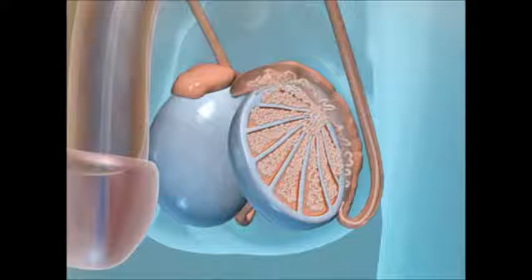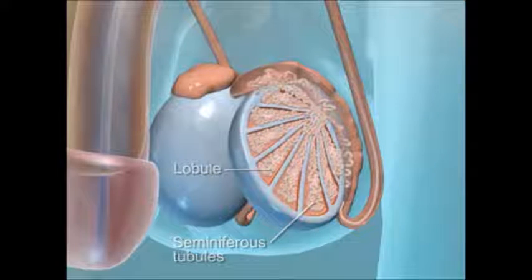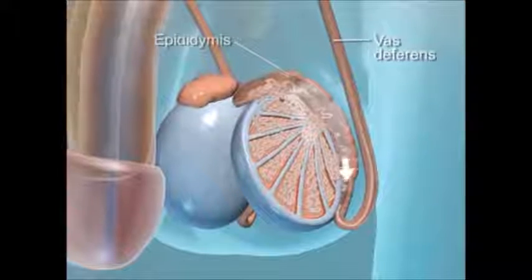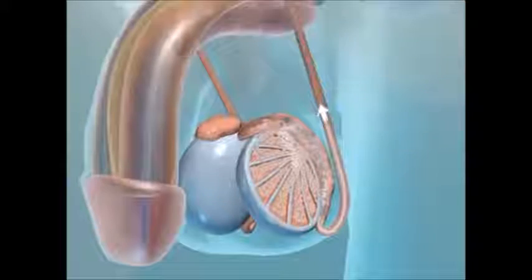The interior of each testicle consists of multiple lobules, containing 2 or 3 seminiferous tubules. It is within these tubules that sperm formation begins. The sperm moves out of the tubules into the epididymis, and then into the vas deferens. The vas deferens carry the sperm upward into the body cavity.